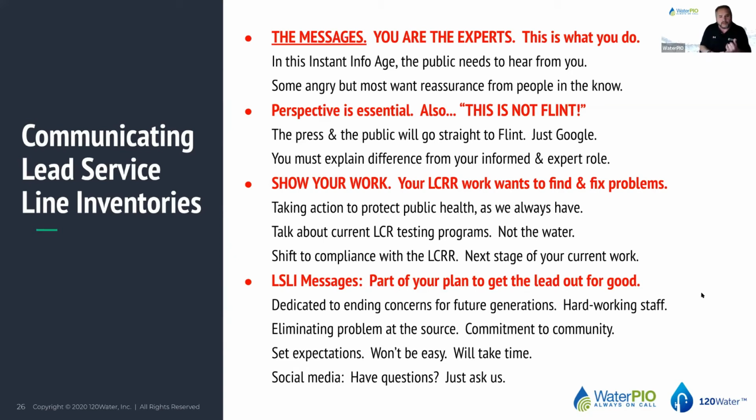You're taking action to protect public health, as you always have. You talk about your current programs, which show that it's not the water. Okay, it's not the water. That's a key perspective point for everybody. And then you shift to your compliance with the new rule. This is just the next stage of your current work on lead. And the inventory messages, this is part of your plan to get the lead out. Everybody wants the lead out.